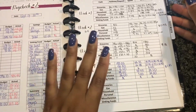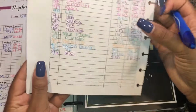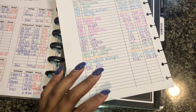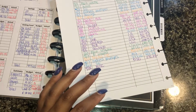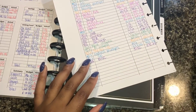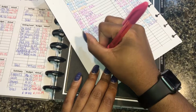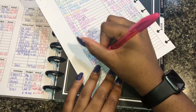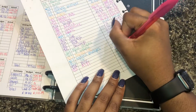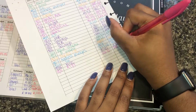Okay, so that is my weekly check-in, and then I'm going to actually take this out so we can do my transaction log, which is what will conclude this week for check-in, you guys. So I only had a few transactions this week, and so we are going to start off with 921, which was a bill, and that was my AT&T bill, and that was for $126.10, which put me at $246.14.